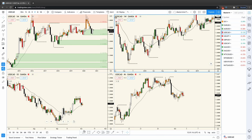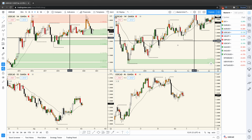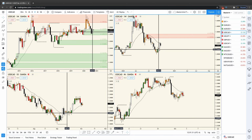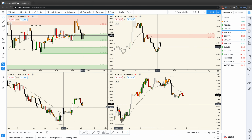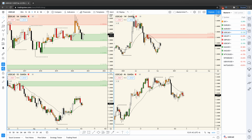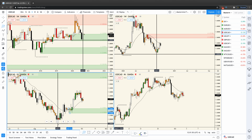Weekly looks pretty choppy. I don't mind this. I just don't know if we're gonna get down there anytime soon. If this breaks, I like this level for demand. But it's just kind of a weird chart right now. We are sitting in that monthly buying area, so I'm not really looking to, well, I am looking to short. The Canadian dollar is a tough one. I almost don't even want to keep it on my list for now, but I will for you guys.